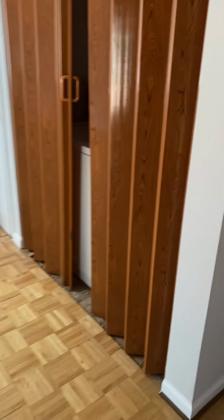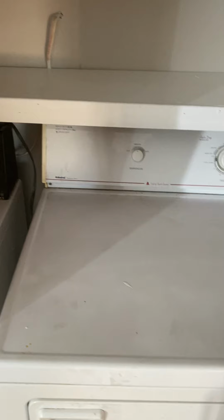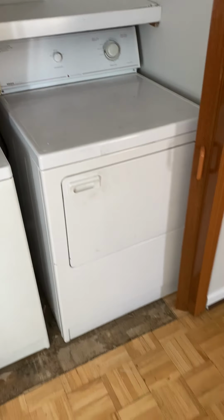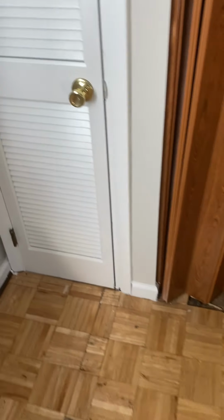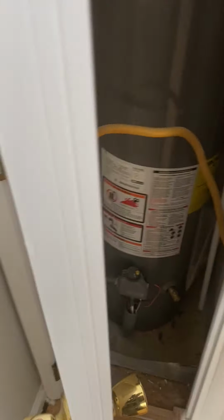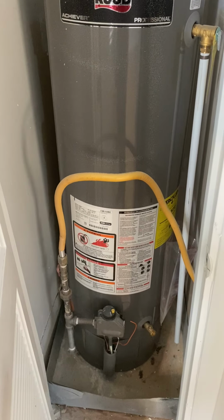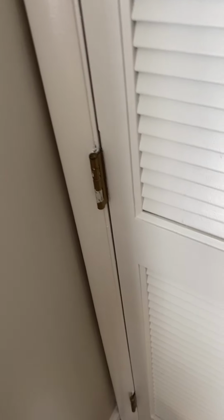This is where the washer and dryer hookup is. Got a little cubby so you can see through on the outside of the kitchen. Washer and dryer. I was gonna say a hot water heater, and that's what it is. Looks like a new one. It's good that they have these items next to each other.